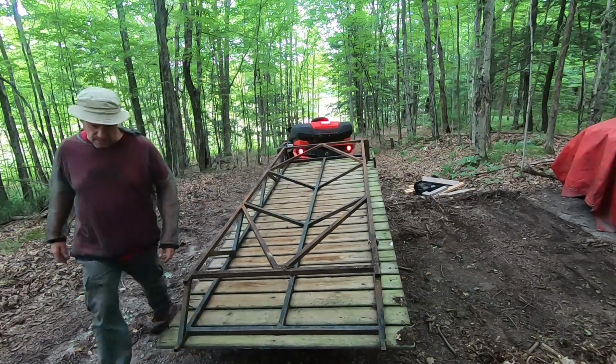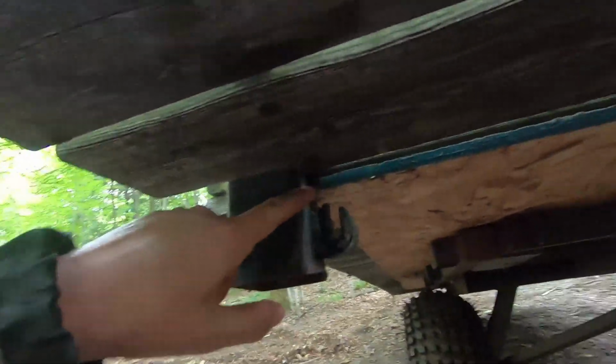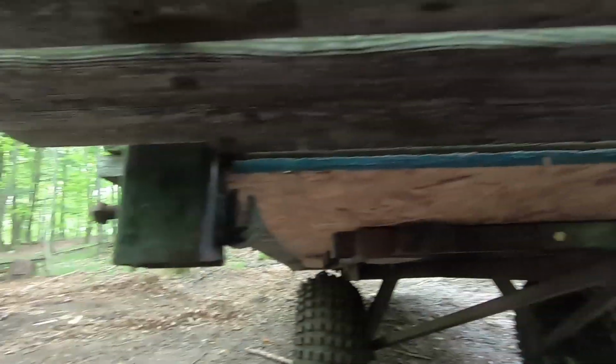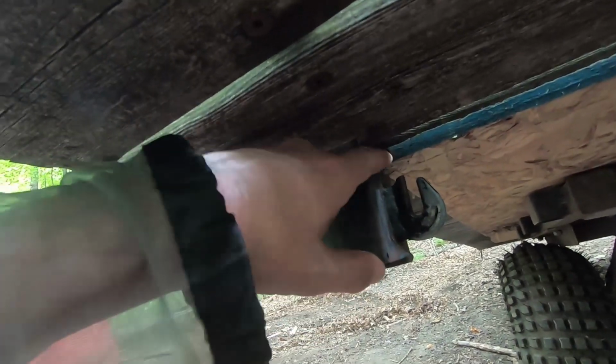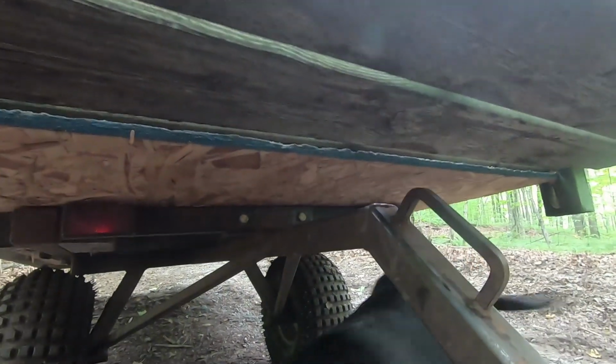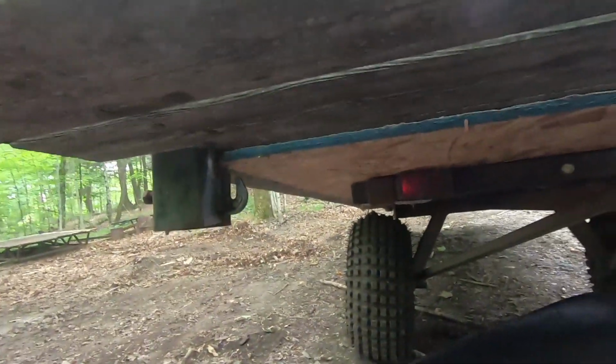All right, you guys gotta see this. This is hilarious. These two posts, that one and that one on the other side, just fit outside the plywood. These must be exactly 4 feet apart. I'm going to try and push them down a little bit further to get more of the post around the plywood. And that's going to hold it very stable. Do you not agree? Nice.